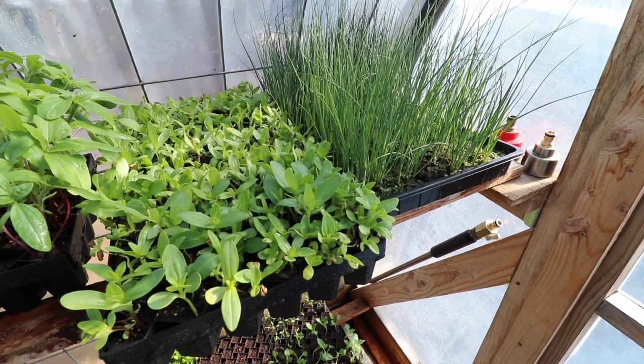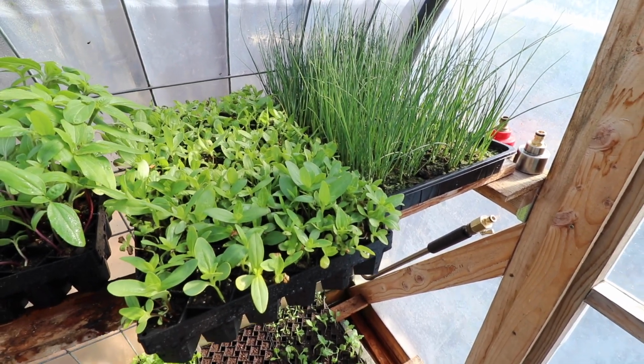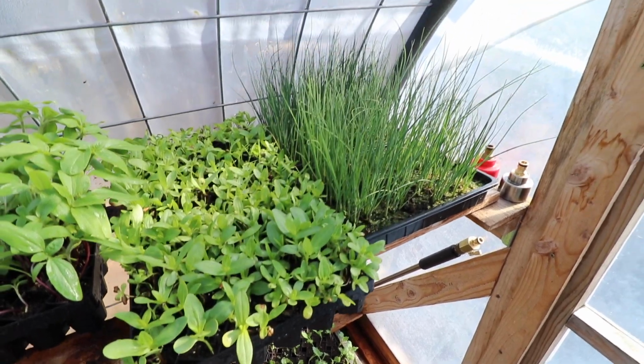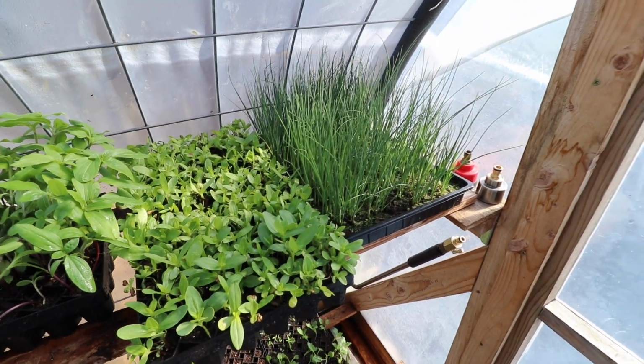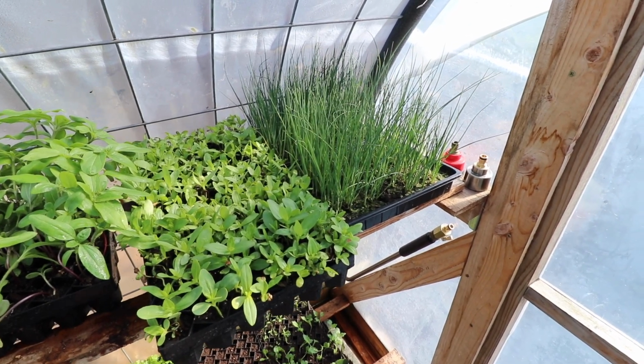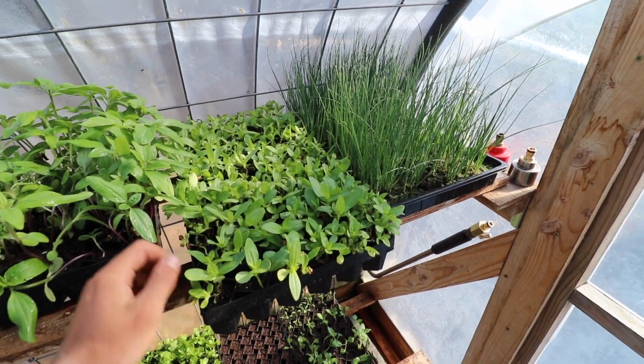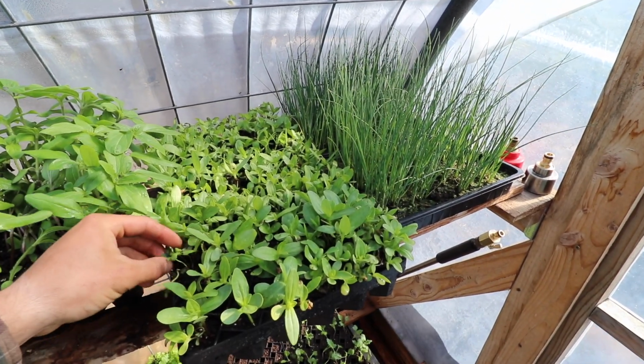Okay. So, wind was blowing through the greenhouse and it was making like a tunnel effect, and it was getting loud. Anyways, the leeks are doing good. They'll be transplanted out in maybe 2 weeks. I want them to get a bit bigger than that. Zinnias are doing good. Might get them transplanted out, although maybe they're not doing too good.